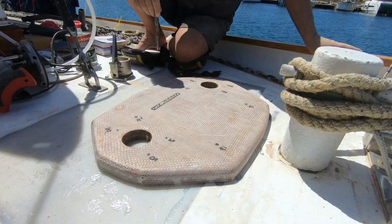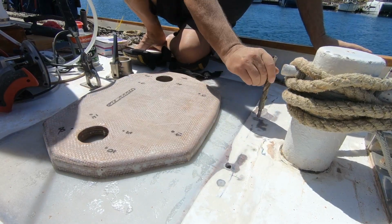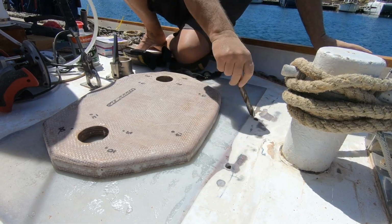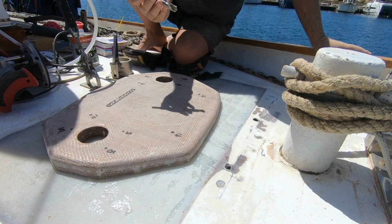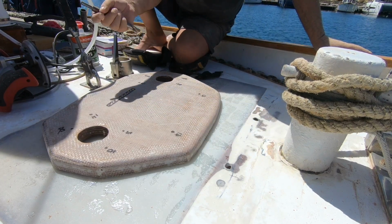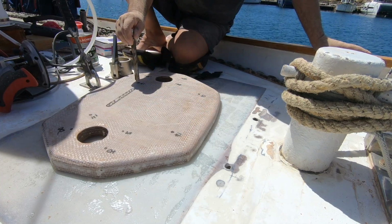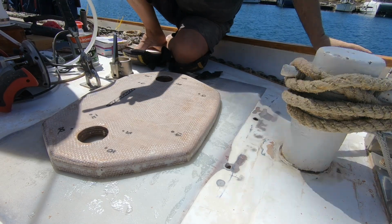That's almost there. Okay, so the two forward bolt holes are pre-existing, the old ones. So it's that one and that one. I used this drill last time. That's why I bought it, because it's got a reduced shank. So 14, 14, those are the two mounting holes. Those are the holes for the hawsers.